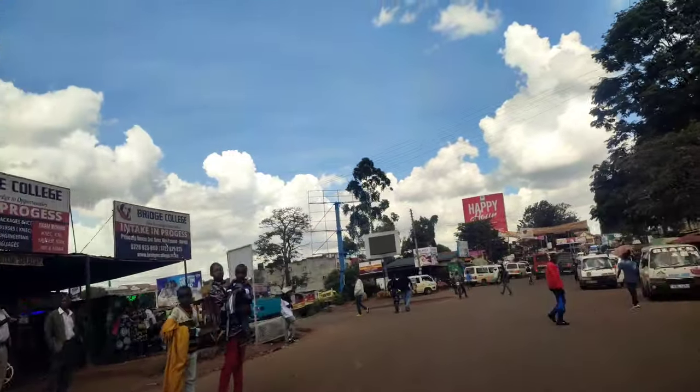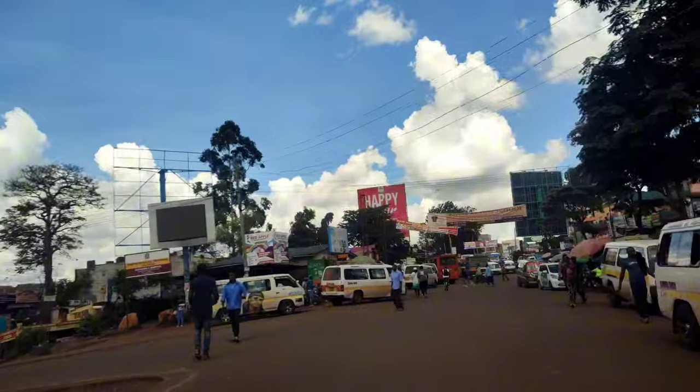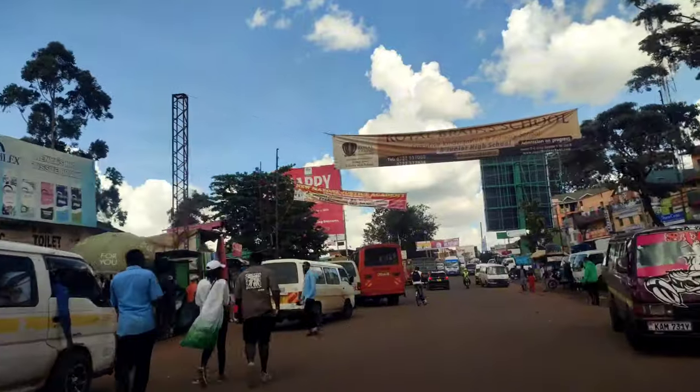Now I know. I don't know where this road goes to. Let me just use this one. See, matatus are just here.